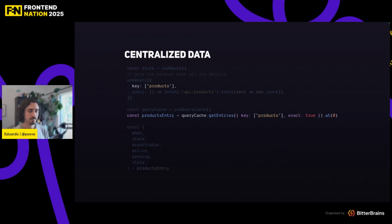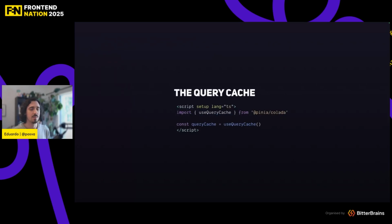So it's pretty cool. And then we have this query cache. Now the query cache is going to play a central role in the centralization, because when we use a query, this is going to connect to the cache, and then mutations are also going to connect to the cache. So this disconnection from the mutations and the queries going through the query cache allows us to spawn them in different places of our application, and we connect them via the keys, but they don't actually know each other.